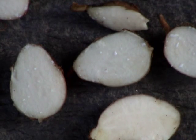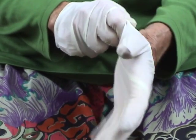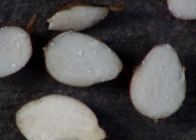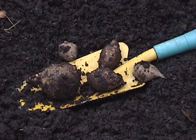If you do, be careful. They exude a harmless milky latex that's difficult to get off your hands. I wear disposable gloves when I peel them. Even though this gummy residue can be annoying, its presence is one way to positively identify these tubers.